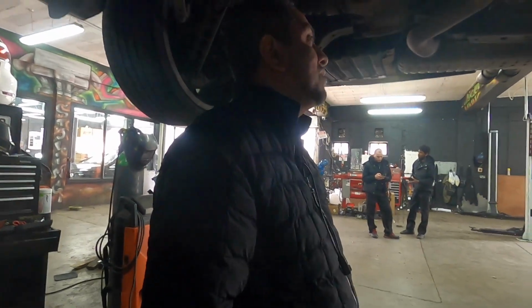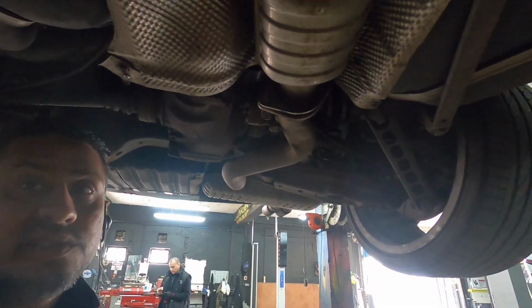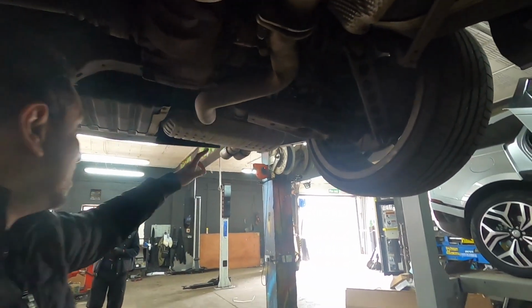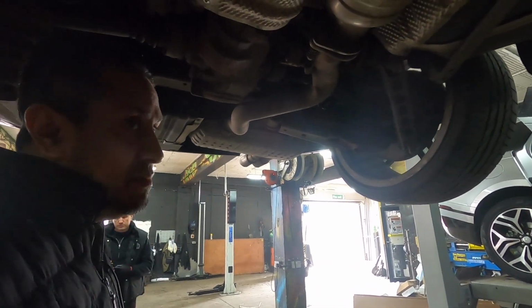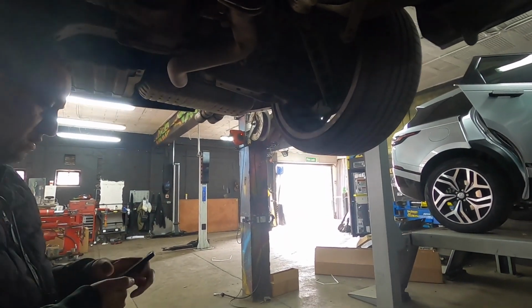Please, man. So what I was thinking, you take it off from here, start the car and hear it, and see what you think of the sound. You might want to go straight through because you're leaving the cats in. I will probably put one custom box here and come off with a collector box on the other side. Okay, no worries. Exhaust. Let's do it, man.